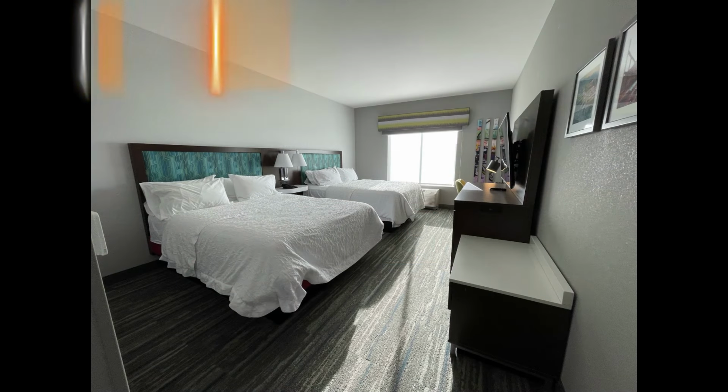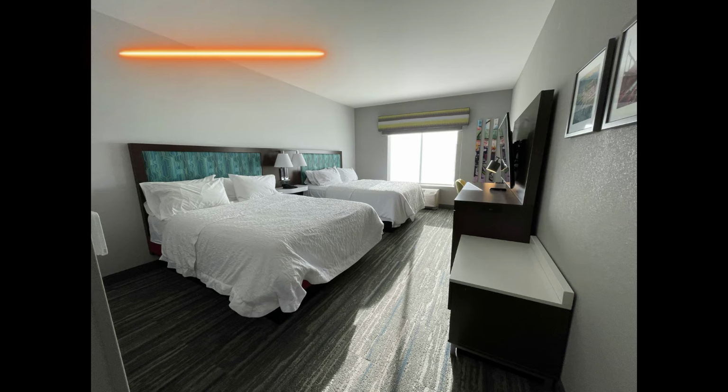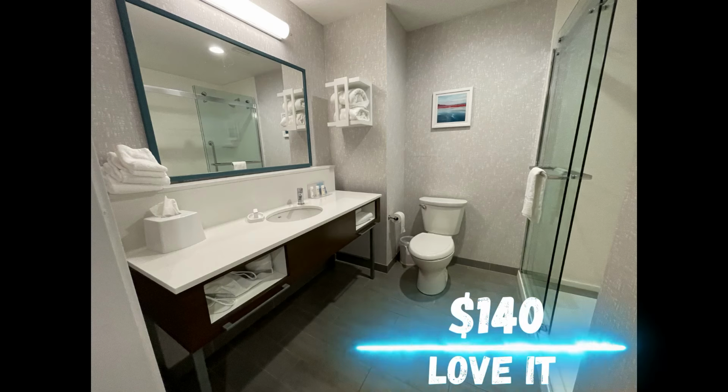Our last stop was in Draper, Utah, where we stayed at the Hampton Inn. The Hampton Inn had one of the best breakfasts. It also had a great room and bathroom. We would definitely give the Hampton Inn in Draper a love it.